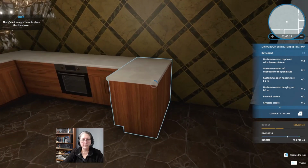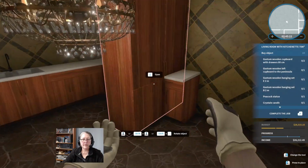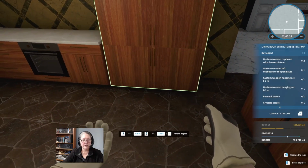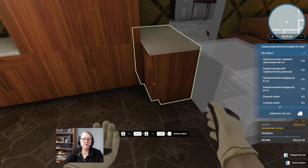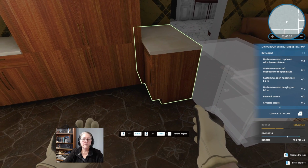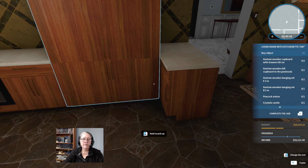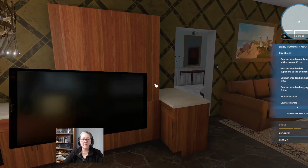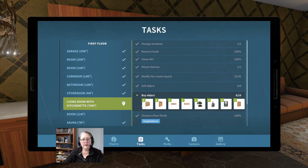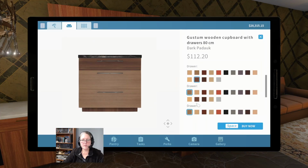Just let me put that over there for a minute. I'm going to grab this over here. I'm going to grab this over here. I'm not sure who designed this kitchen, but they need to be dealt with. I do not like it, but it'll do. Okay, custom wooden cupboard with drawers.